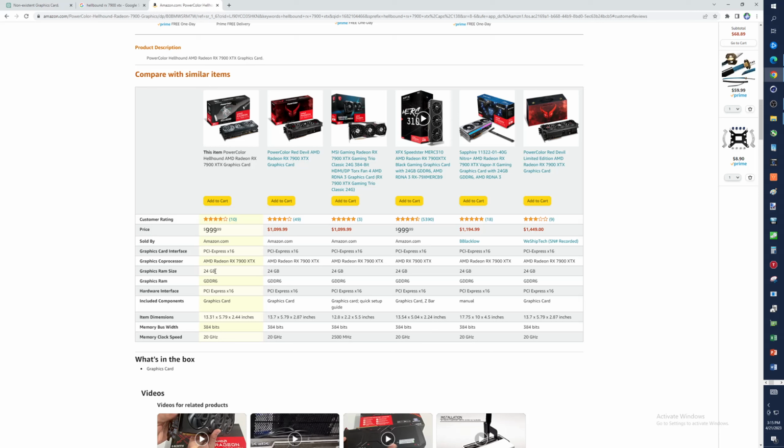24 gigs. Now the only thing I haven't run this at, I don't have my 8K TV yet, so how good is 24 gigs for that? Good question. But definitely pretty solid for 1440p and 4K. So you can see some of the information. That is 13.31 inches long. And between it and the Red Devil, that's a little shorter. A little shorter than everything but this Sapphire Nitro Plus. Man, that thing's humongous. So if you don't want a massive card, that may not be the way to go.